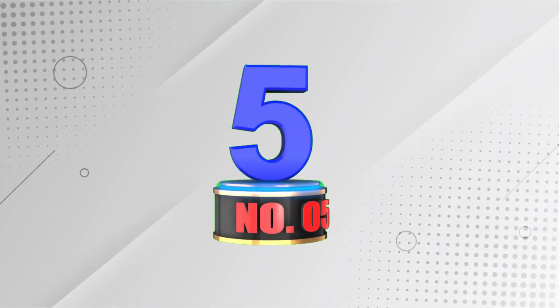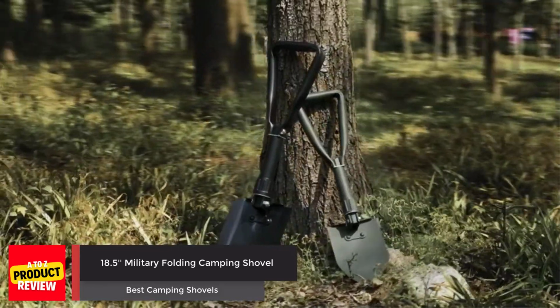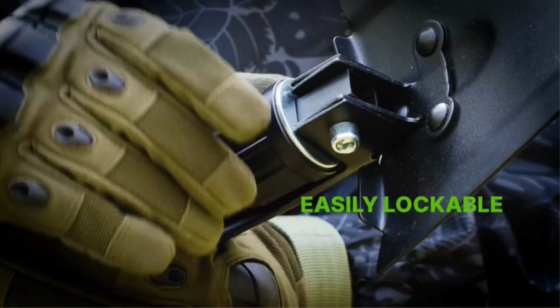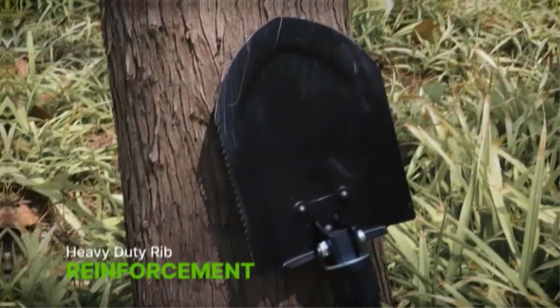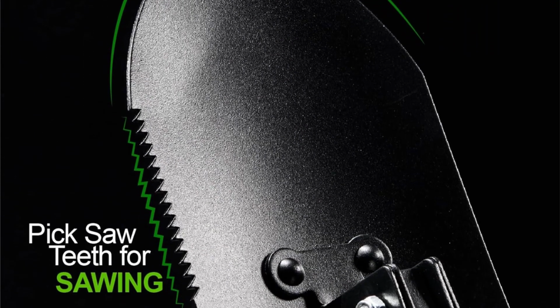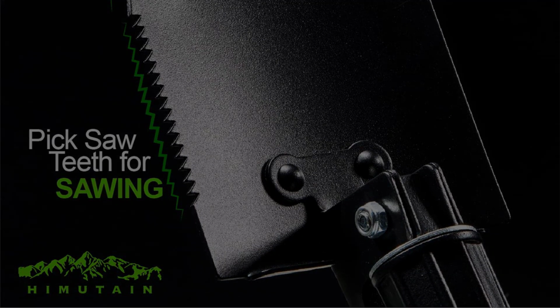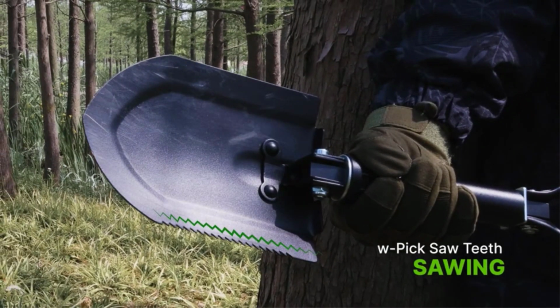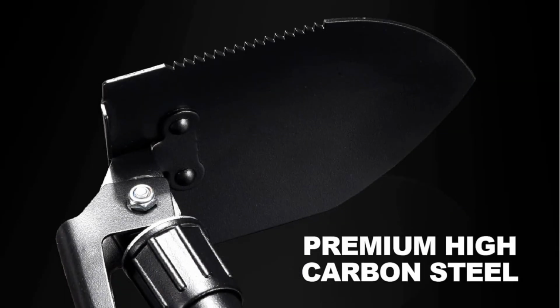Number 5. 18/5 Military Folding Camping Shovel. The Himutane Military Folding Camping Shovel is a necessary outdoor survival gear that is perfect for various activities such as gardening, camping, hiking, and backpacking. Made with high-quality materials, this collapsible spade is built to last long with its rust resistance and anti-deformation properties. Its multi-application design allows for digging, shoveling, sawing, chopping, and entrenching, making it a versatile tool for any outdoor enthusiast.